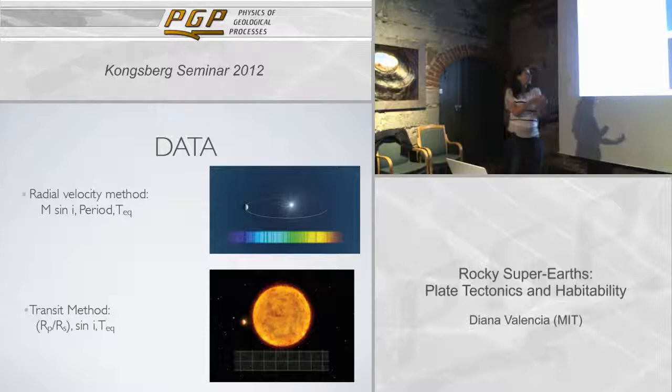And the strength of this wobble depends on how massive the planet is. But it's actually how massive the planet is projected onto the line of sight. So it only gives you a minimum mass.